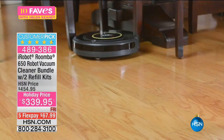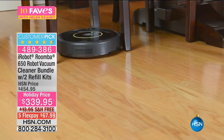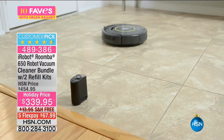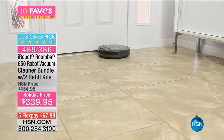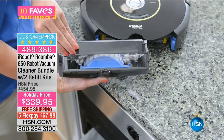That's why the iRobot from Roomba does such an amazing job. This is the 650 version. We are giving you bonuses with it. It is a customer pick. Almost a perfect five star. It's 4.7 out of five stars. You're getting an extra bundle of goodies with it. Ordinarily, you don't get the extra AeroVac filters. We give you six of them.